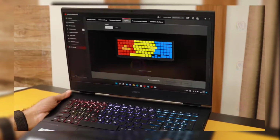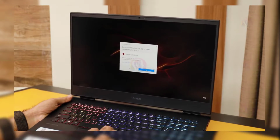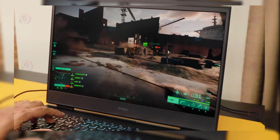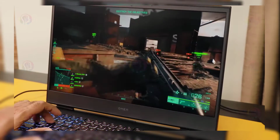To stretch these limits as far as possible, we selected the performance option in the Omen Gaming Hub, which increases the power supply to the processor by almost 20%. The AMD Ryzen 7 5800H has almost unlimited power consumption. For fractions of a second, it can consume 160 watts. For longer periods of time, 134 watts is standard.